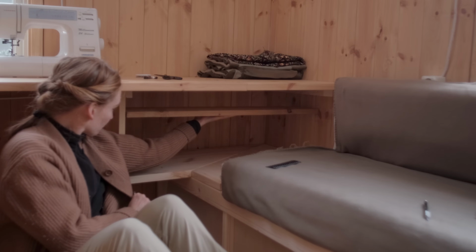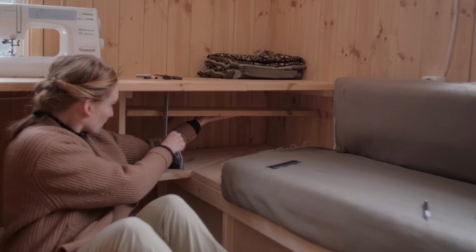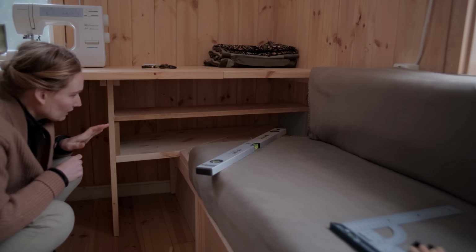That's very narrow. How about 80? Maybe I like it right in the middle.